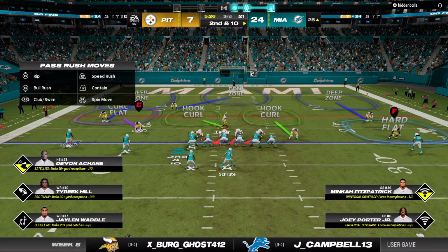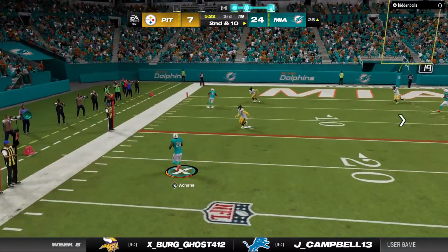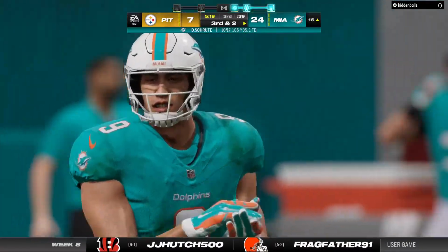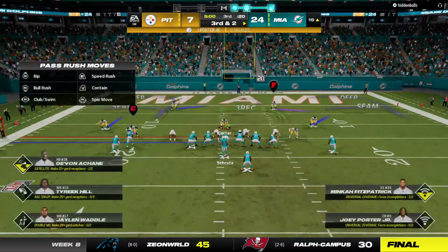Back to throw. He'll dump this off to Achane. And he'll take it down here just shy of the 15 at the 16-yard line. That'll leave him with a 3rd and 2 coming up. They got 8 yards there.